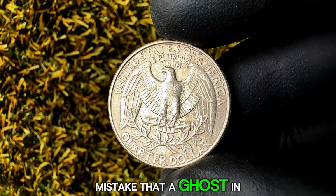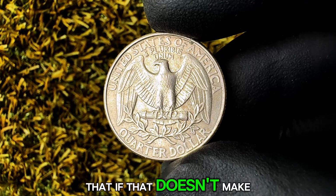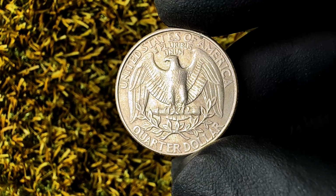billion mistake. A ghost in the system, and for one lucky person, it turned pocket change into a fortune. If that doesn't make you want to check your loose change, nothing will.